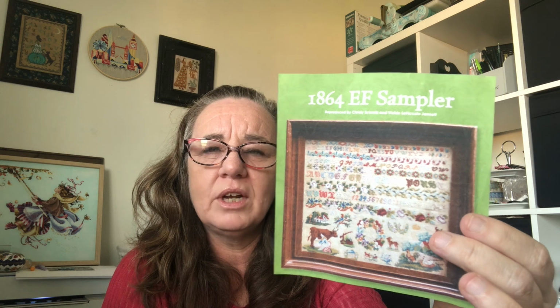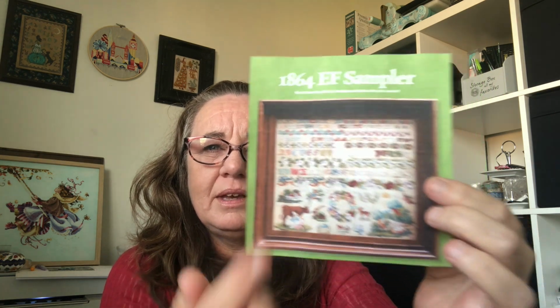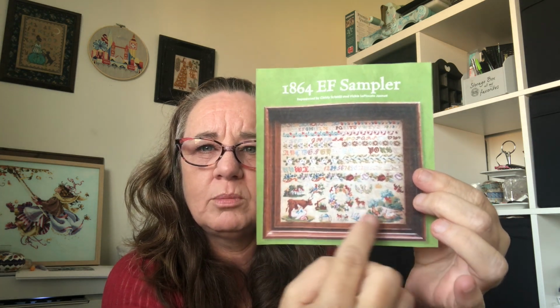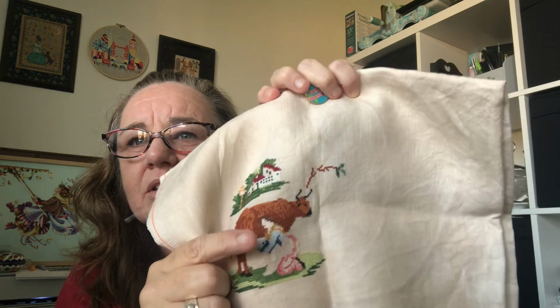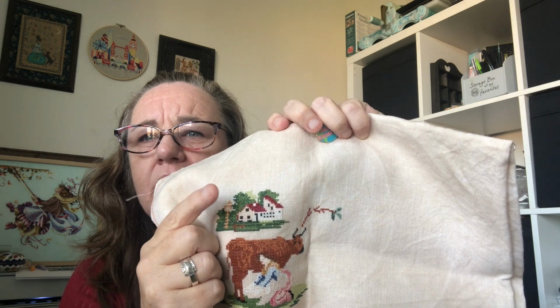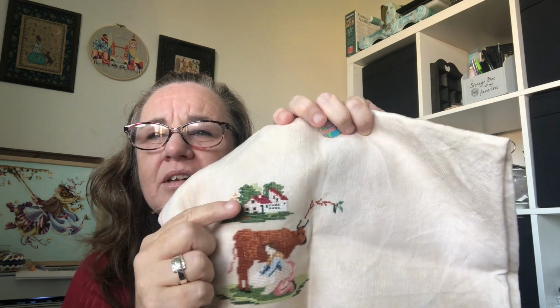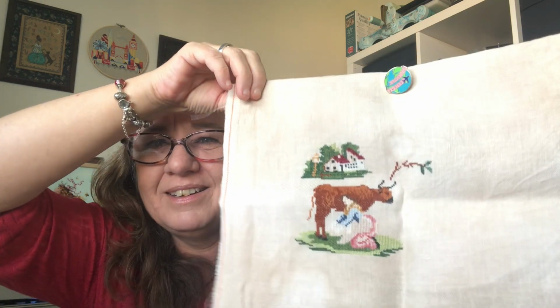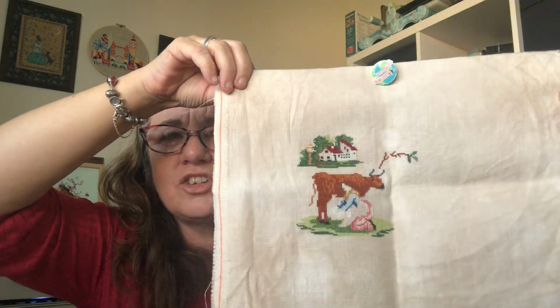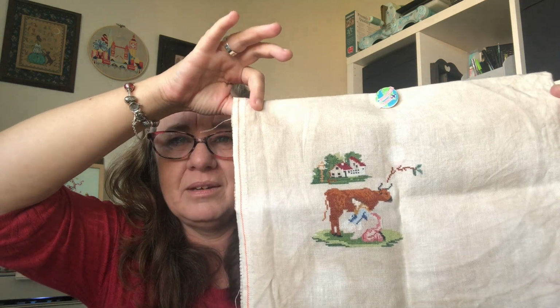It's 1864 EF sampler, and I'm only stitching below this border, so only the small motifs. And this is the piece where I can't seem to finish every motif. The cow is missing the others. This one is missing a chimney, I believe, or there's something missing. So this is done with the Cult for DMCs, which is a very long list, and stitched on 40 count wooden shoes by me.